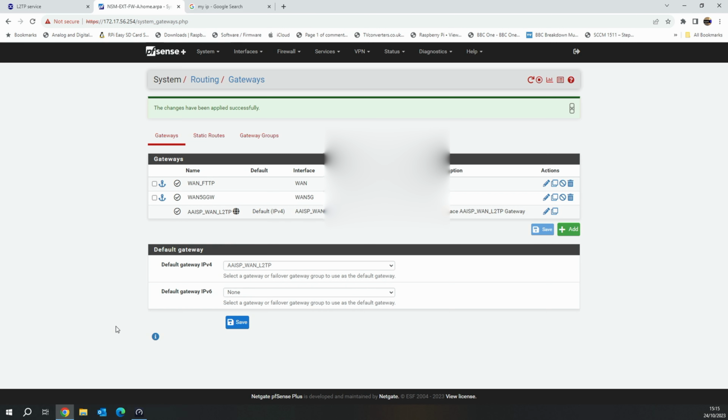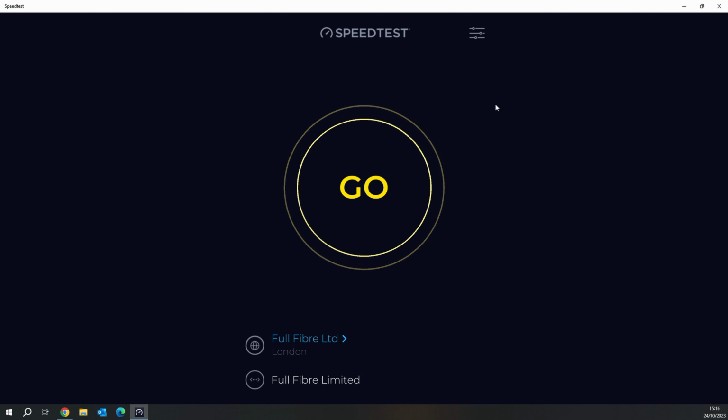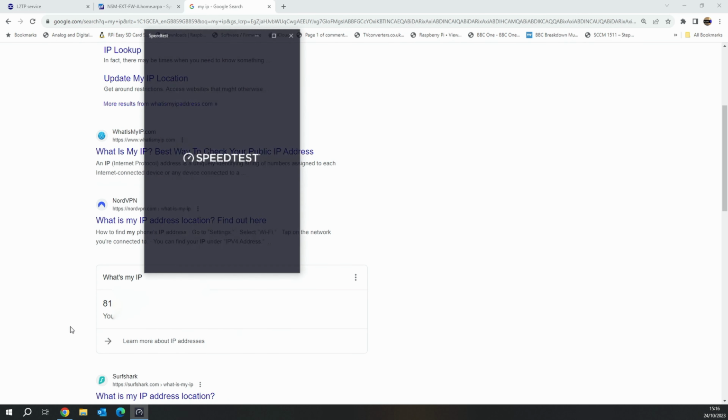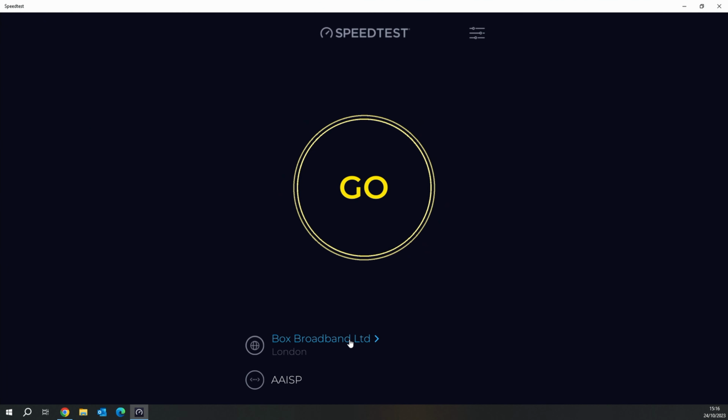At the moment I'm on my 5 gigabit connection, I'm testing for full fiber, so it's 5 gigabit symmetric. But obviously this Andrews and Arnolds connection is limited to 400 megabits a second. If I refresh this now, you can see it's changed to my Andrews and Arnolds IP address. And if we restart the speed test app, you can see it's now detecting it as AAISP.